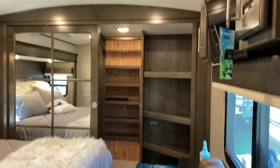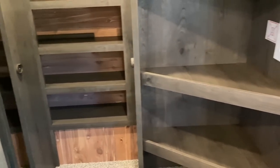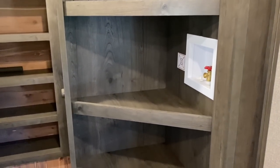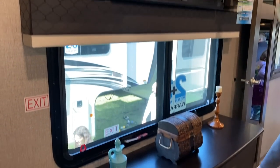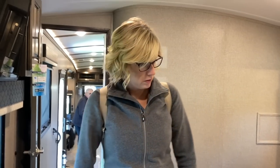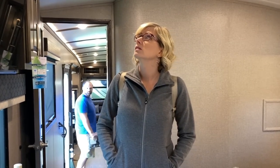Very nice bedroom. Very huge. King size bed. Nice big closet. Washer dryer hookup. Just get rid of those shelves right there and they just fit straight in there. My cedar closet. Oh, nice. All right, what do you think? I'm liking this floor plan. I'm really liking it.